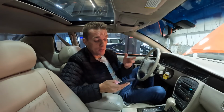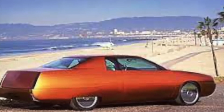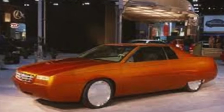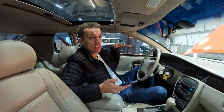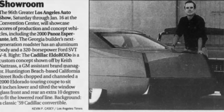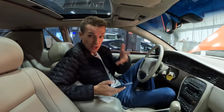But then they talk about how it's been dropped 4 inches by chopping and channeling the body, and then lowered another 2 inches. Now the windshield was actually raked 10 degrees. That's how they were able to get it to be the stock glass in the front and rear. They just tilted it back 10 degrees to make it lower, and that makes a lot of sense. Now there's some other newspaper clippings out there from back in the day basically saying the same thing. They're going off a press release, but there's some cool photos with it.